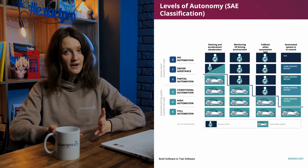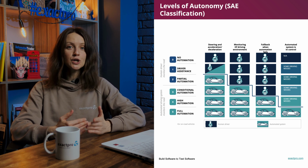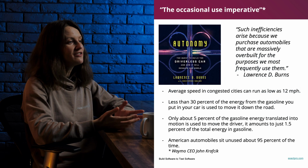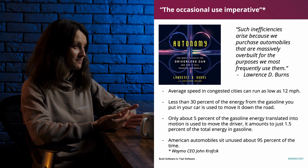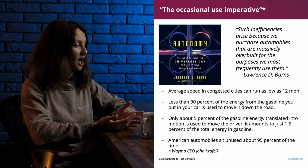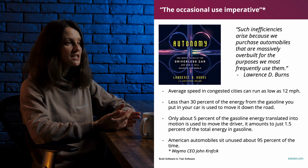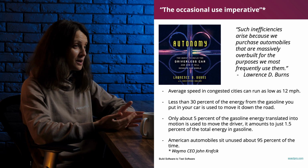This leaves us with Level 5. The features of this autonomous vehicle can launch and operate it under all conditions. The steering wheel and pedals will be eliminated. So, how do we benefit from Level 5 automation other than having extra time to read the morning paper on the way to work? Former GM executive Lawrence D. Burns' book entitled Autonomy, The Quest to Build the Driverless Car and How It Will Reshape Our World, provides some convincing statistics looking ahead into a transformed future. So let's look at some of the facts he quotes.